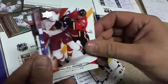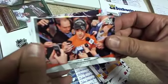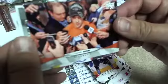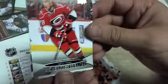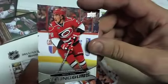Pierre-Marc Bouchard for the Wild. Rene Bourque for the Flames. Dadonov for the Panthers. And Daniel Briere having a press conference for the Flyers. I think that's after they won. Probably after they won. Yeah, what is it? Something Champions on there, it says. Not sure. We have a Carolina Hurricanes Young Gun, Justin Falk.